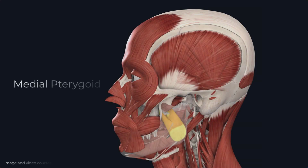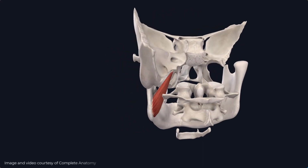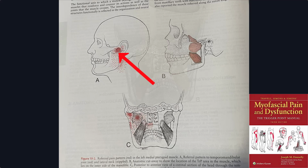Now finally, we reach one of the 2 deeper muscles that may be creating your TMJ, starting with the medial pterygoid. Now this muscle is located on the corner, on the inside of the jawline, and can be accessed by simply going underneath and pulling back into it. And when this muscle gets trigger points, it may create pain on the front of the ear, may create pain in the back of the throat, and it may even make it hard to swallow.